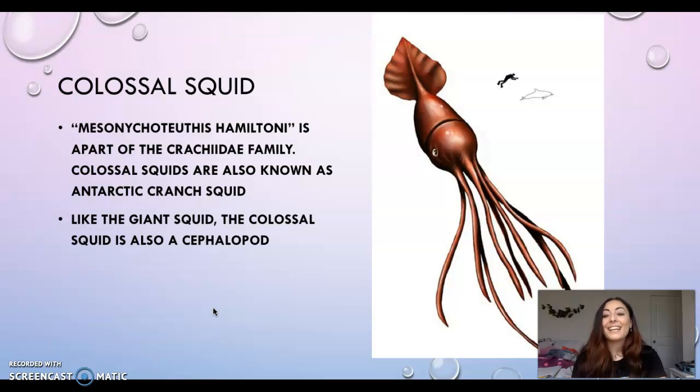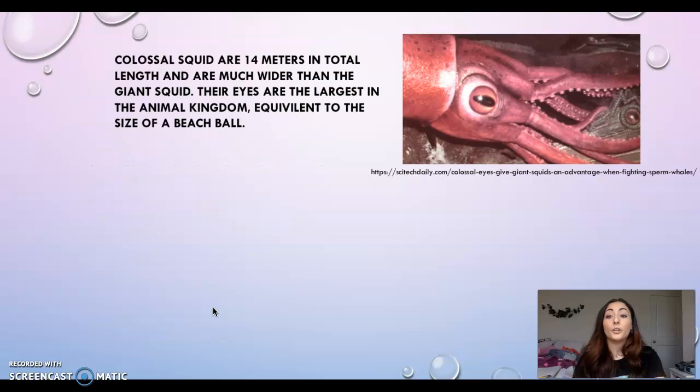Just look at the slide. It's a part of the Cranchiidae family. Colossal squids are also known as the Antarctic giant squid. And as you can see, it has, like the giant squid, the head, the mantle, the long tentacles. It possesses the same features as any other squid, right?